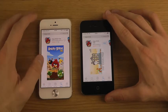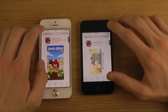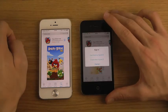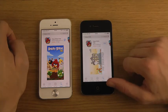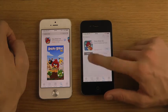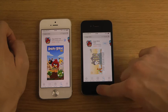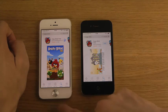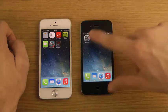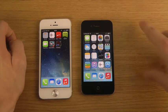Let's try also to download it. Hopefully I don't have to put in my password. Okay, it seems like I wasn't signed in here on my iPhone 4. But what we of course can expect is that it's a little bit quicker at that as well. See here, tap and go back. A little bit slow here on the 4, and that's definitely something that you will have to expect.